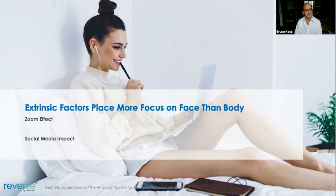And then we know another factor is social media impact, the rise of social media and people wanting to portray a flawless appearance. That really sends ablative and non-ablative skin resurfacing treatments up and to the right in coming years. So big emphasis is because of these extrinsic factors on the face, even more so than the body.